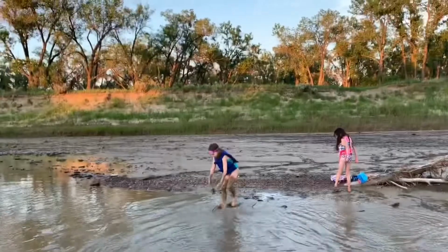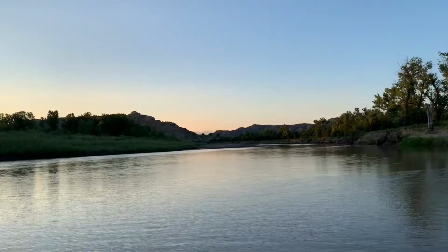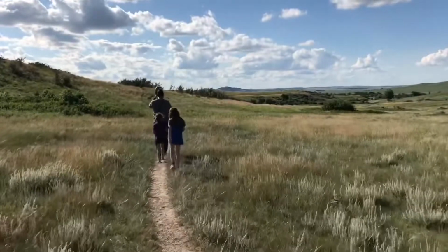The kids also really loved playing in the Little Missouri River, which was just next to the campground. Be sure to bring life jackets though, because there is a bit of a current. Also be careful of your surroundings.